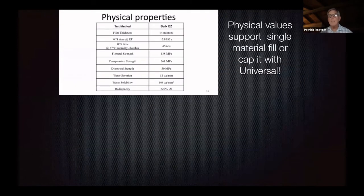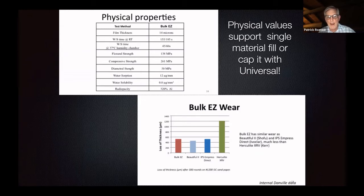So physical properties, they will support a single material fill, or you can cap it with universal. But look at the compressive strength and the diametral tensile and the flexural. It's a good material. Bulk Easy's wear is pretty low. Herculite's much higher. And there are still people that like to use stuff like Herculite in 2mm increments.